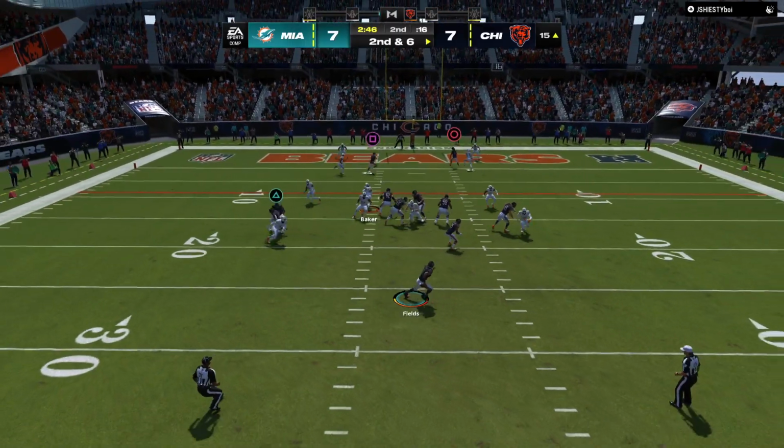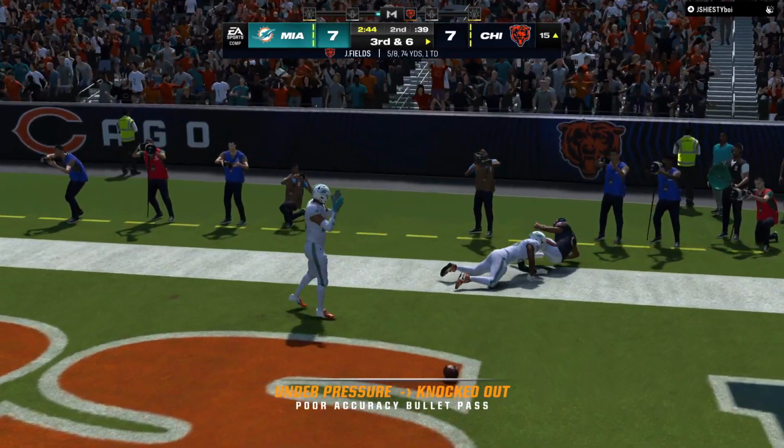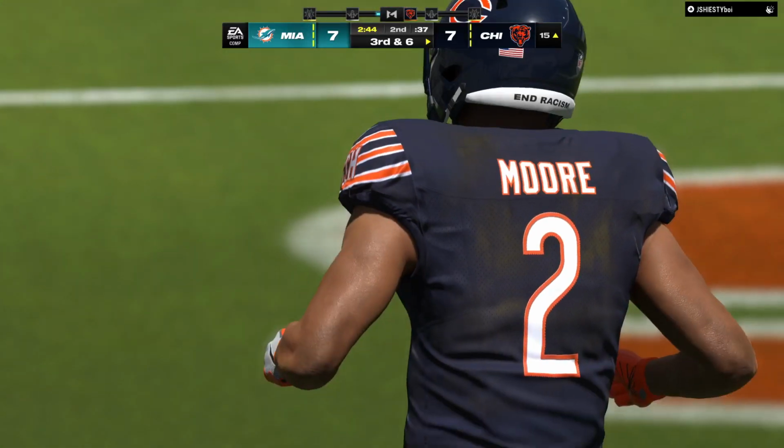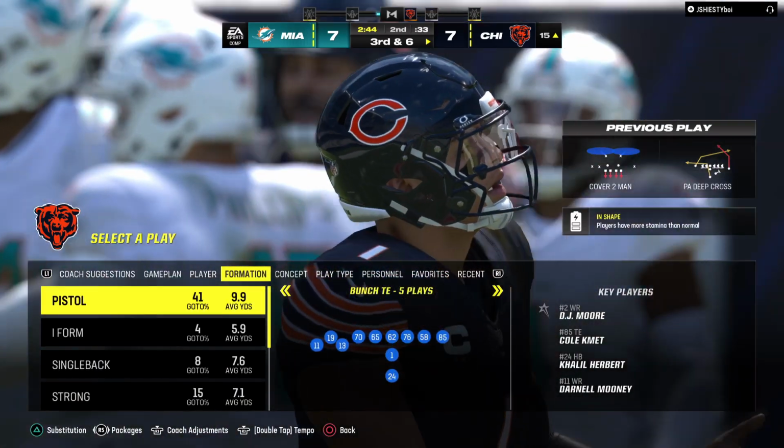Play action. It's Fields. Looking end zone, but it's incomplete. That's a pretty play there. Got in at the last second, helped force the ball free, and kept them out of the end zone.